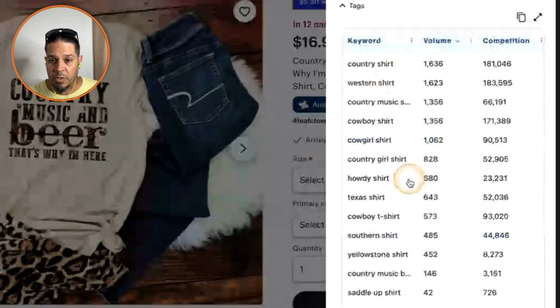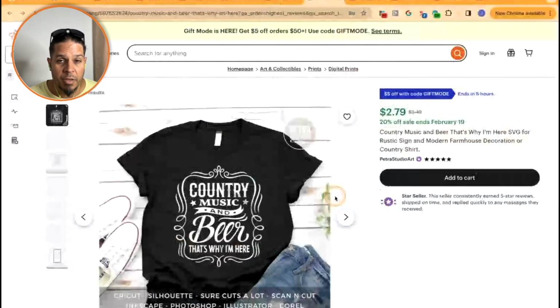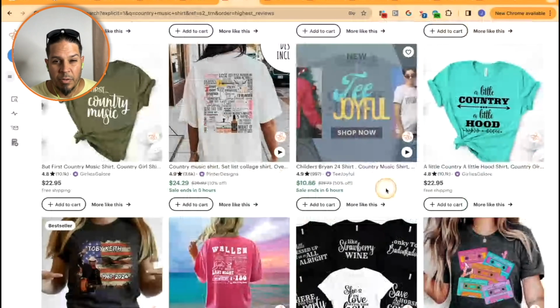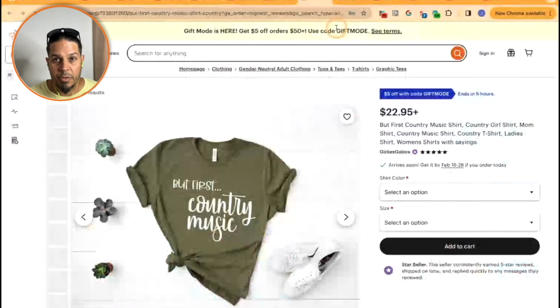Look at these keywords though. Cowboy shirt, cowgirl shirt, country girl shirt, howdy shirt, country music and beer. That's why I'm here. So you can even zoom out and not just do the instruments, right? But you know exactly what you're looking at, right? It's right at the front. Little country, little hood. This stuff sells. You could do a spin on the election for sure. But first, country music.